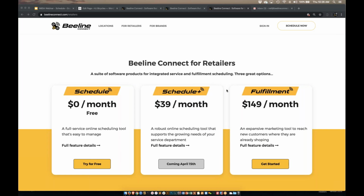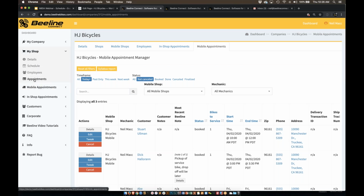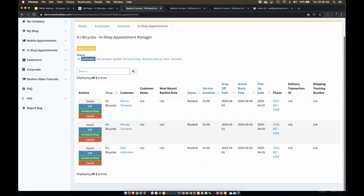If you were talking about the in-shop part, let me get here to this appointment piece where we mark things as arrived and then ready for pickup. It is possible to mark it as ready for pickup without notifying the customer. And that's what that checkbox was that said, would you like to send an email or an SMS text? So that is something that you can intentionally stop from going out.